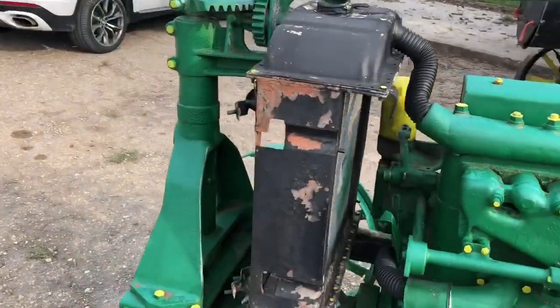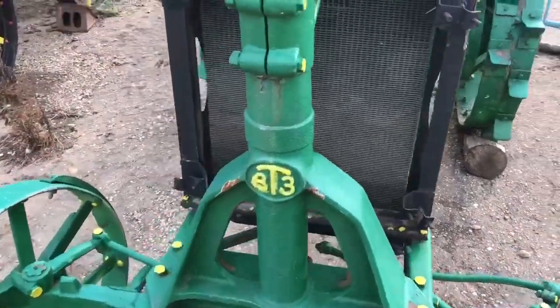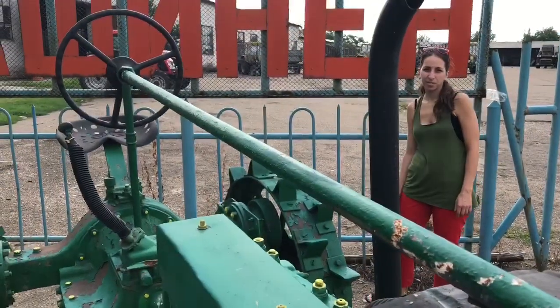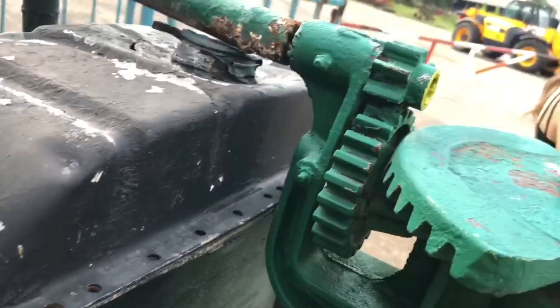Look at the turning system. Look how the steering wheel is connected to the wheels with a set of those wheels here. Yeah, it's crazy. It looks like something made out of Lego bricks.